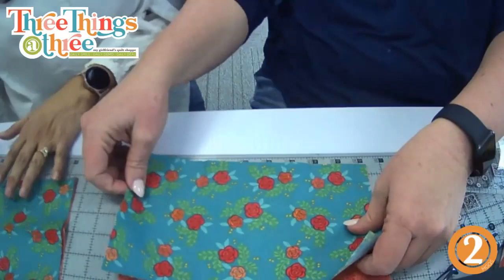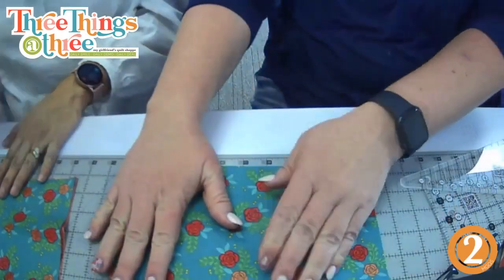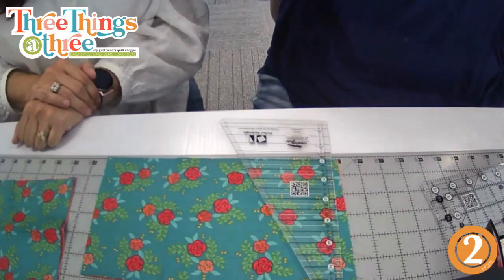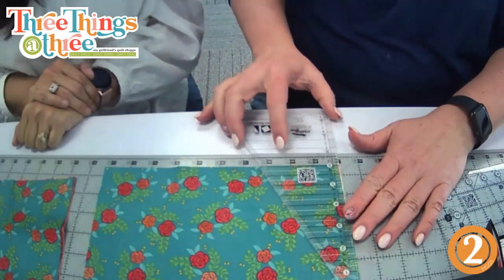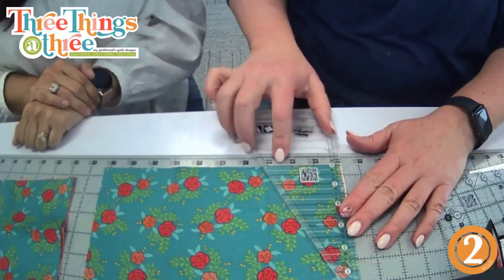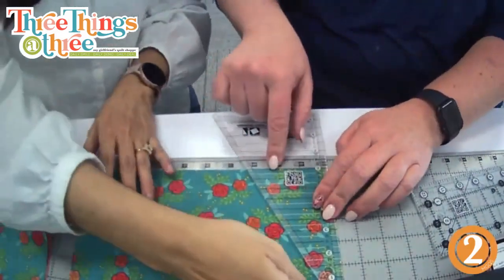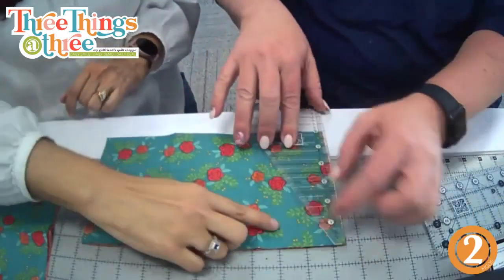Wouldn't that be terrible? All right, so we've got those lined back up now, and these are both right side up, so they're both facing the same direction, and we're going to cut these on the 6-inch line. So that's right there. And then we go just right along the side here. And the top is flat. Yep, flat with the piece.